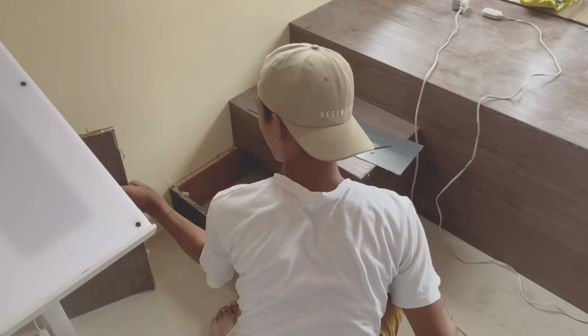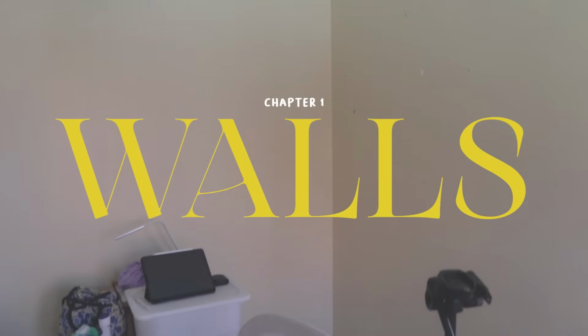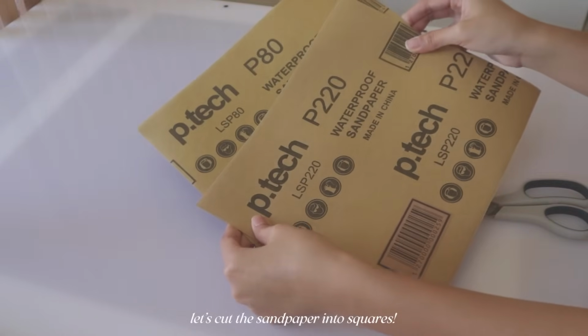Ooh, I also had my stairs removed because I honestly wasn't using it at all since I can easily hop onto my bed without it, and it was just taking up space in my room. Anyway, this will be my accent wall. Before, it was the one on the bedside.